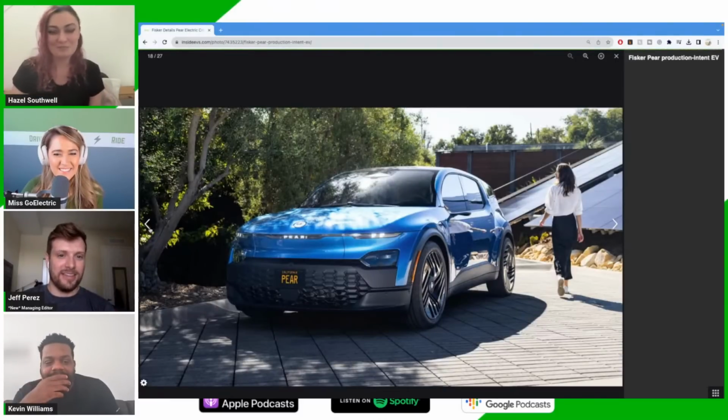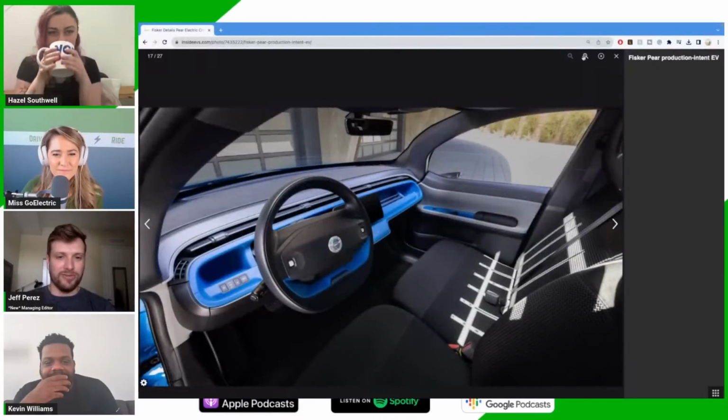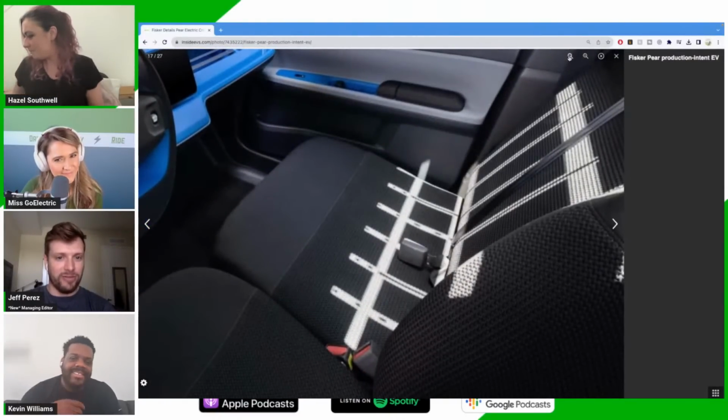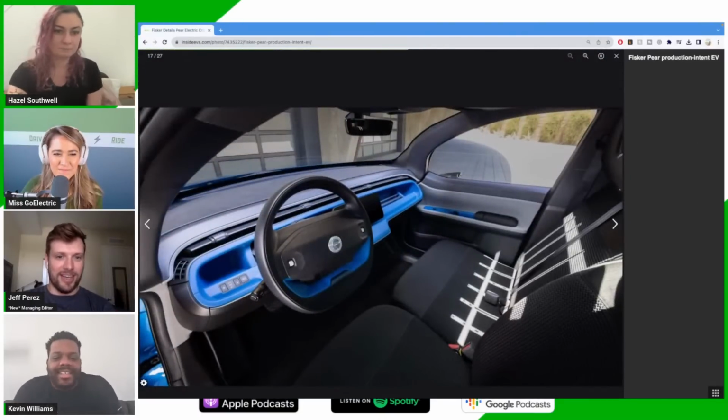It also has that flipping screen where you can do it vertically. You press a button and it turns vertical, which is another thing that can just break. But I'm the minority here that I think this looks awesome. Let's say what you will about Henrik Fisker and his previous business ideas, but he knows how to design a car. This thing looks really, really good.